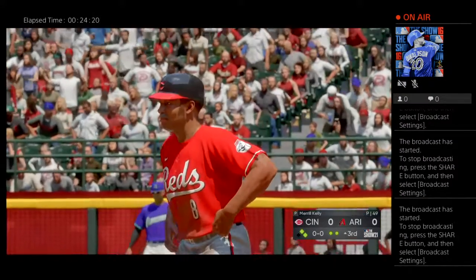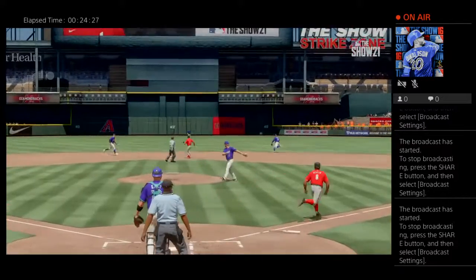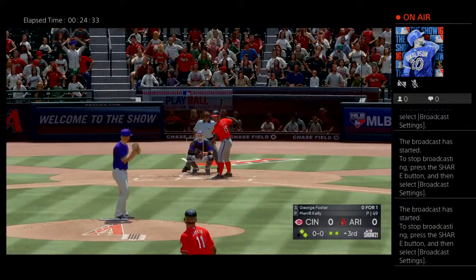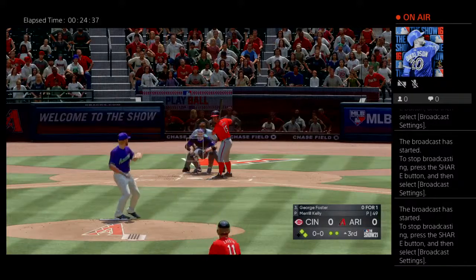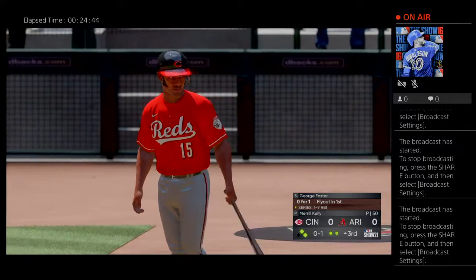2 quick outs from the 8-9 guys in the order, but the top of the order, it's a different story. A knock and then another single back-to-back, and now you got traffic with the big guys coming up. That brings up George Foster as he will take strike 1 on the fastball here. No balls and a strike. 0 for 1 for him here in this one.